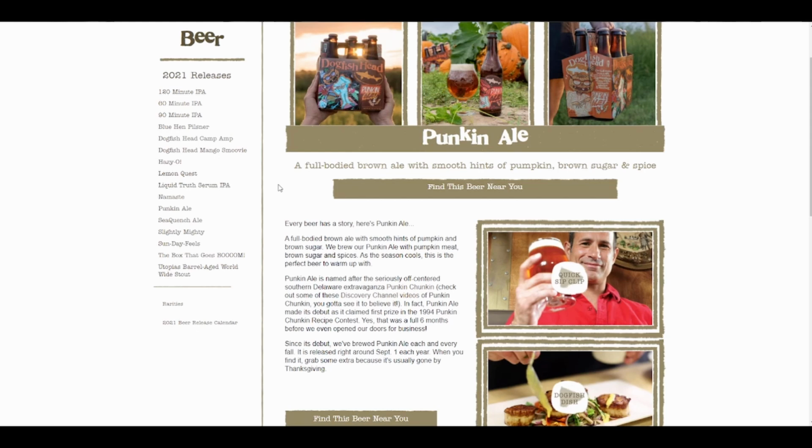Pumpkin Ale is named after the seriously off-centered Southern Delaware extravaganza Punkin Chunkin'. Check out some of these Discovery Channel videos of Punkin Chunkin'. You gotta see it to believe it. In fact, Punkin Ale made its debut as it claimed first prize in the 1994 Punkin Chunkin' recipe contest. Yes, that was a full 6 months before we even opened our doors for business. Since its debut, we've brewed Punkin Ale each and every fall. It is released right after September 1st each year. When you find it, grab some extra because it's usually gone before Thanksgiving.